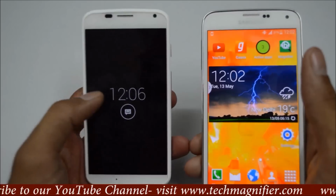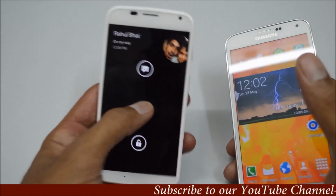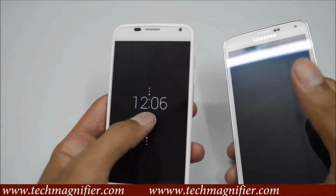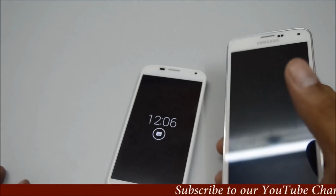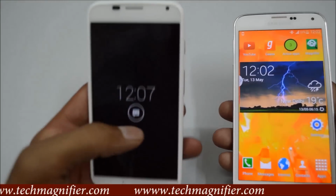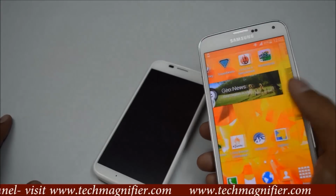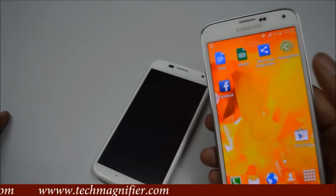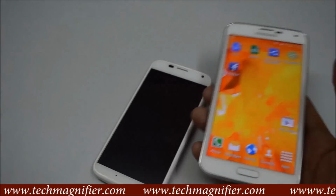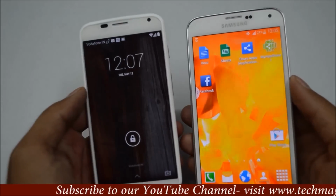Another thing I would like to add is the active display on Moto X, and this feature is also very unique to Moto X. Just by touching the phone, you can see the notifications, and whenever you pick up the phone, the display will light up by itself. You don't need to press the lock button, and if it's a notification that you want to see, you just need to touch and leave it after checking the notifications. So this obviously saves battery, time, and energy in locking and unlocking the phone again and again. So Moto X also scores 2 points here, and Samsung Galaxy S5 also scores 2 points.